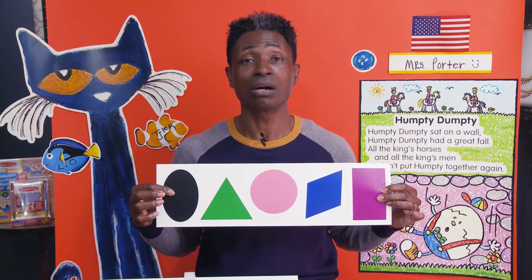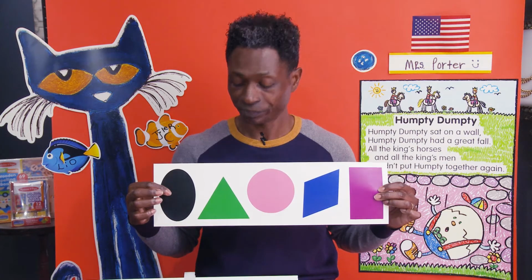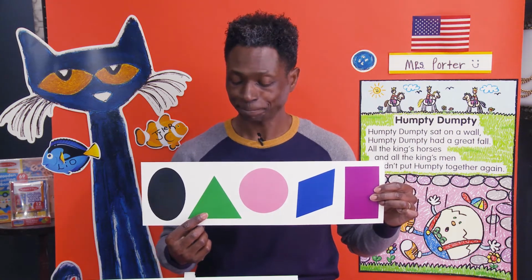Oval. This is a black oval. The next shape is a triangle. Can you say triangle? Triangle. And the triangle is green.